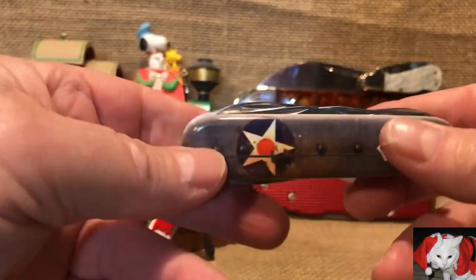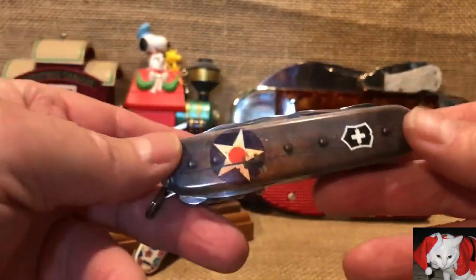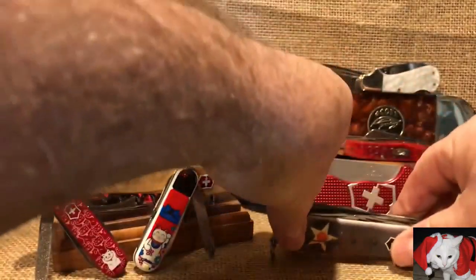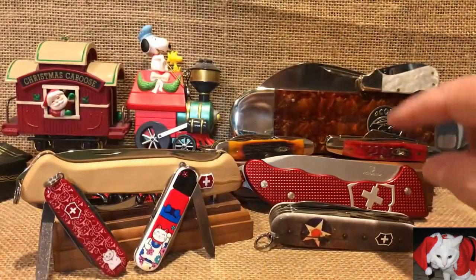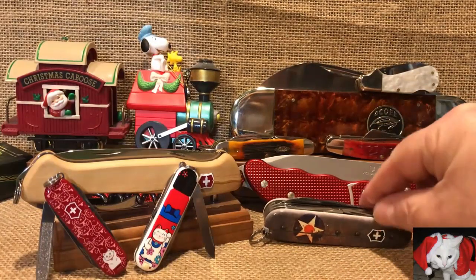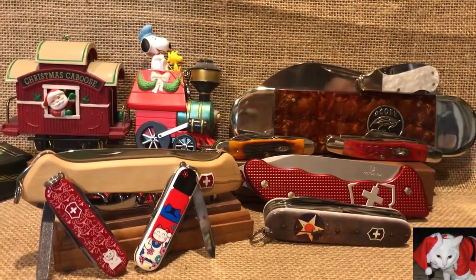And it just went from a boring Tinker to a Huntsman with the World War II bomber shield. So that really made me happy because I liked the shields and everything. I thought I did a really good video with this knife too, so that was fun too.